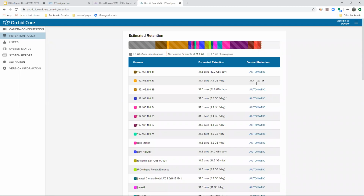And you can also set priorities here so that, let's say you've got a camera that has to do with PCI compliance or entrances or things of that nature, where this camera is a lot more important than the other cameras that I have on my system. And I've got a policy that says I have to have 90 days of storage out of this camera.